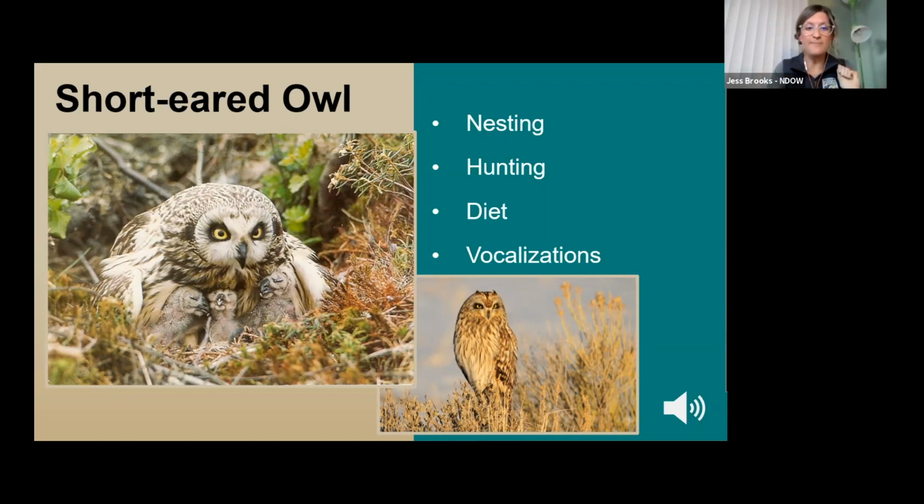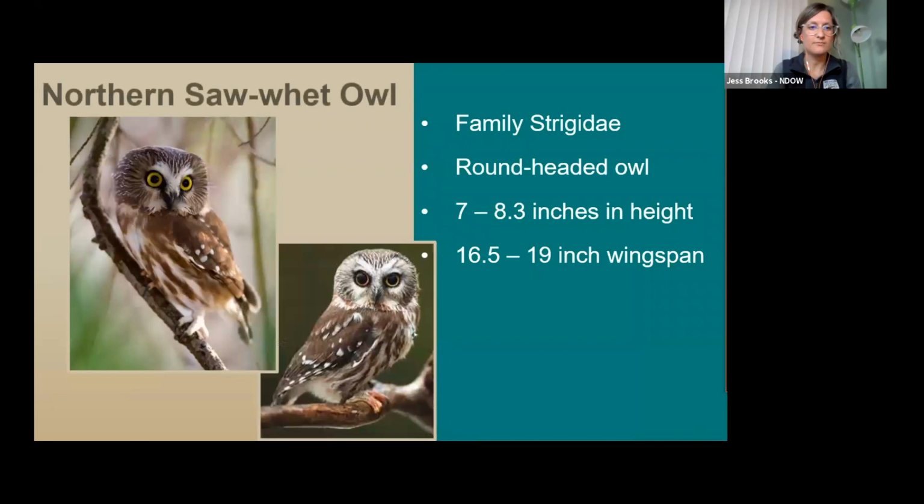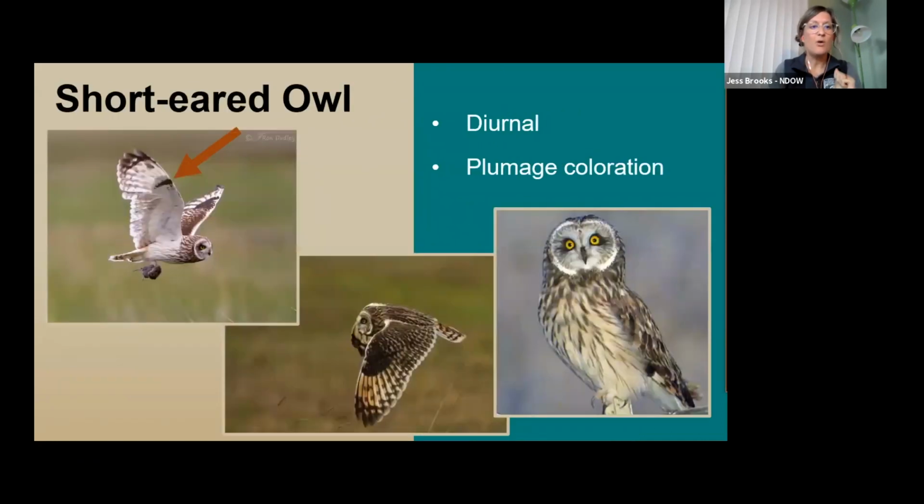Also, when they fly, even tufted owls, you may not see those tufts because the wind is slicking them back. So in flight, owls are hard to identify.